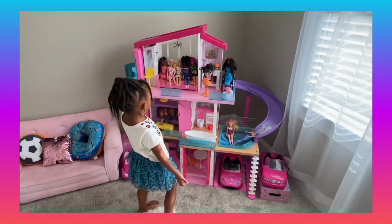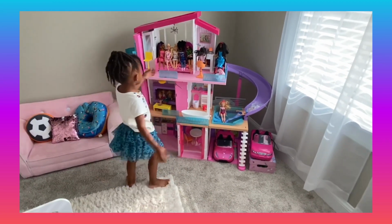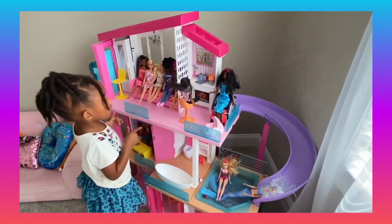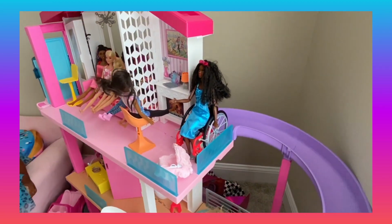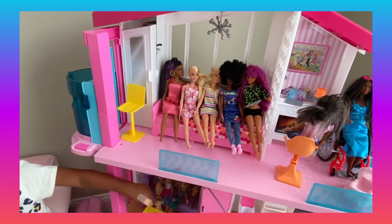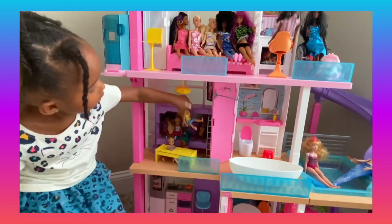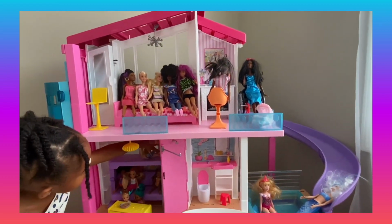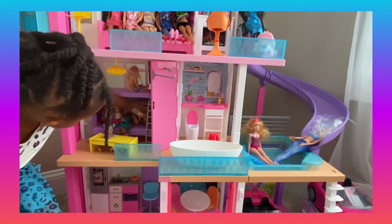And this is my Barbie Dream House. And he's out of the door sitting on the bed. One of them is doing work on the computer. They're just sitting and having dinner and just watching. One of them is watching TV.